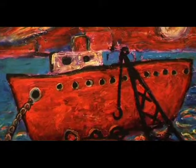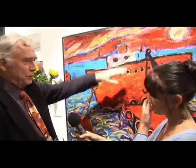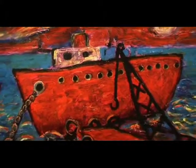Now Jeremy, this painting is completely different because it's a ship and the exhibition is called Flowers for Freo. Can you explain why this painting is part of the exhibition? Well, the ship is like an enormous flower really, isn't it? These paintings were influenced originally by John Percival.